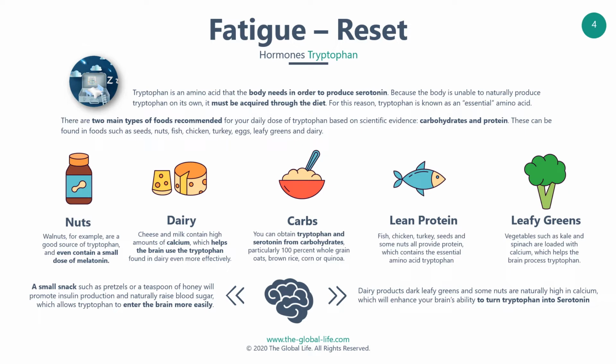So what this means is that a small snack, for example, before going to bed, like pretzels or a teaspoon of honey, will promote the insulin production and naturally raise the blood sugar. And that allows, in turn, tryptophan to enter the brain more easily because it's shuffled by that. Dairy products, dark leafy greens, and some nuts are naturally high in calcium, which, again, as we've said, will enhance your brain's ability to turn tryptophan into serotonin.